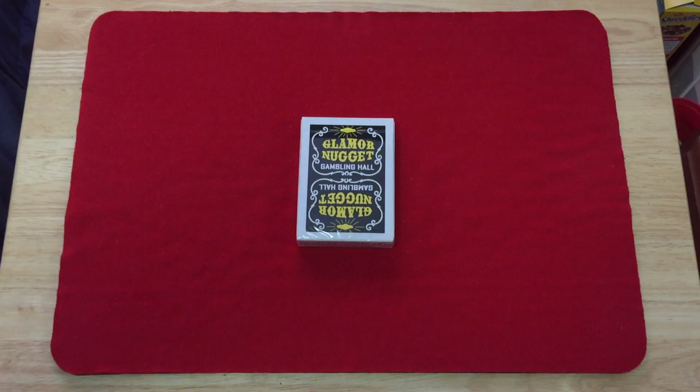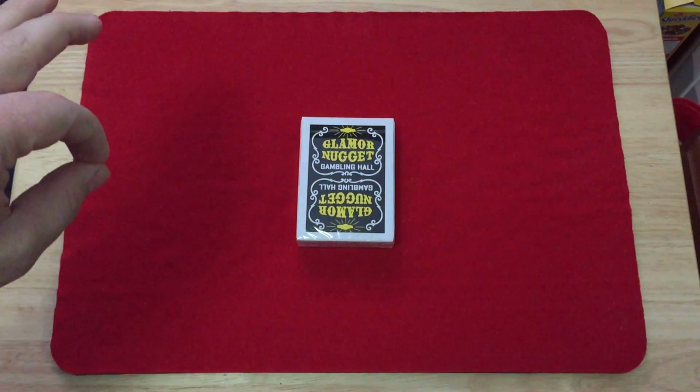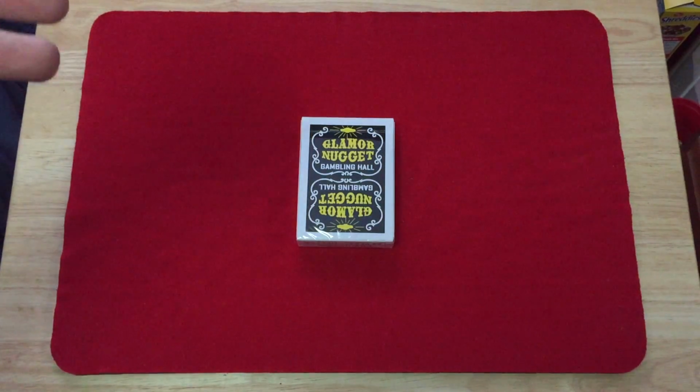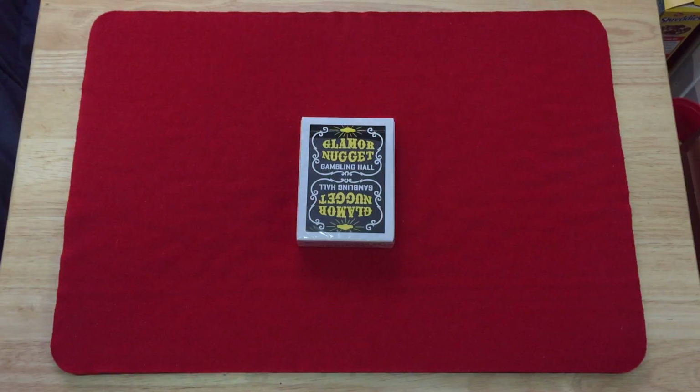It's my understanding these are produced by a company in China called EPCS, I believe. I'm not 100% sure. They don't seem to have a website, but some kind of a magic shop in China. This is the last one of the Glamor Nuggets. They do have more coming up, though. They're going to be doing some decks that are reminiscent of the Silver Slipper Casino decks. I think that's the one it was, which is pretty cool.